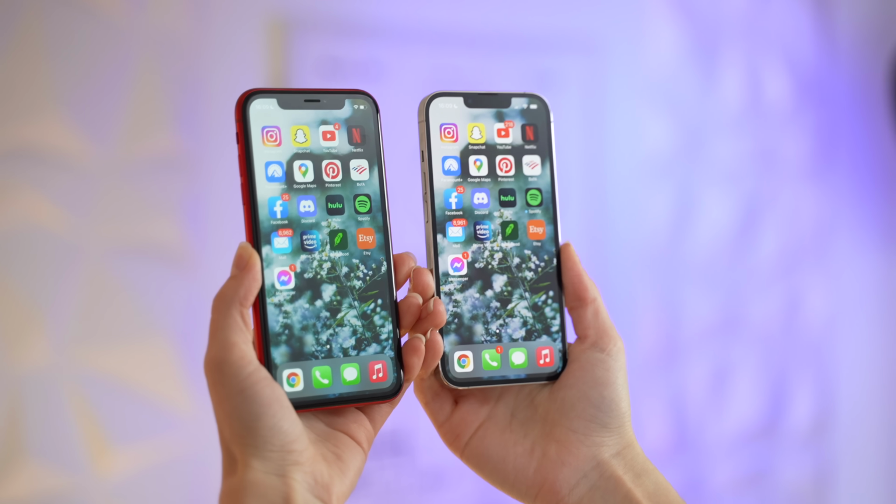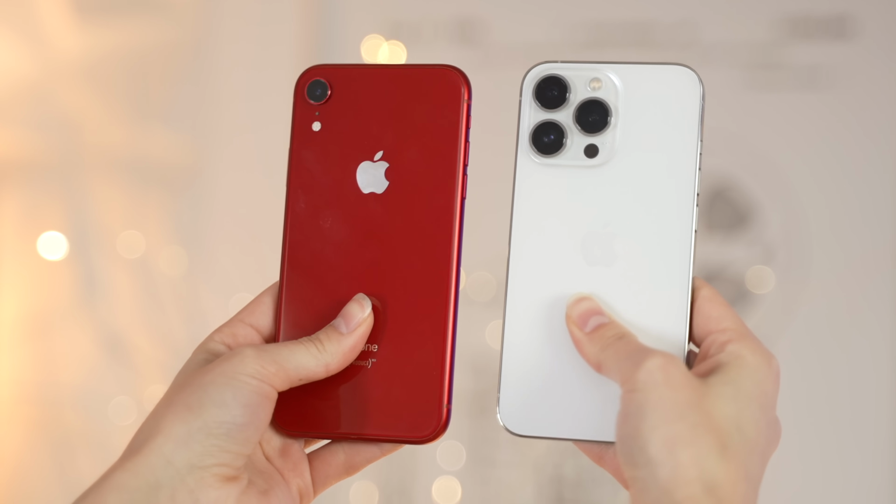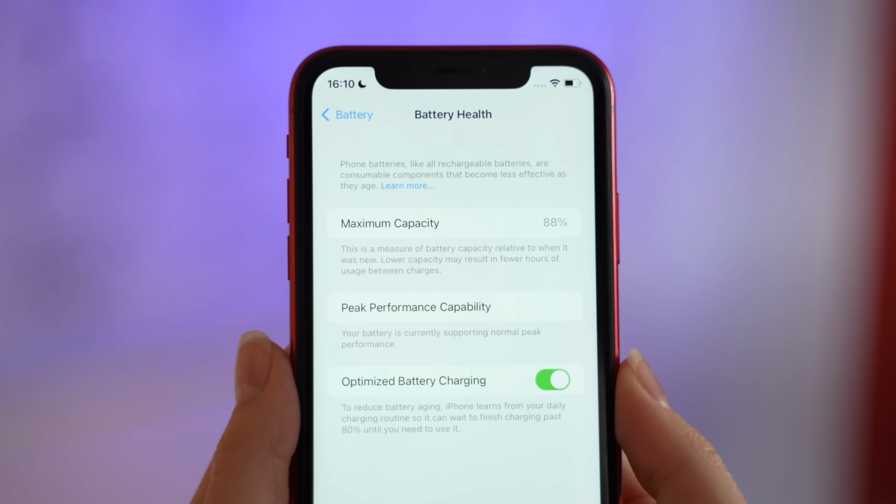This is incredible, never having to worry about battery life. On my XR, I almost always had to have it on battery saving mode and still charge at night. This is one of the biggest things that makes it worth upgrading, especially if you have a much older phone that you've had for years, since battery health will decline over time.